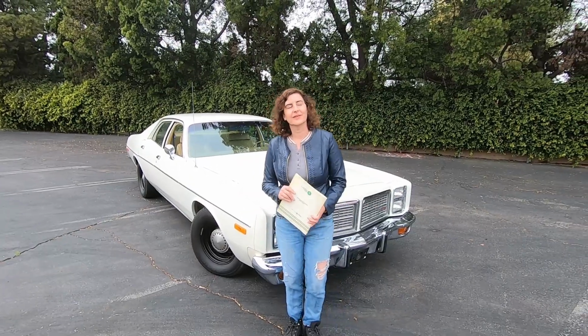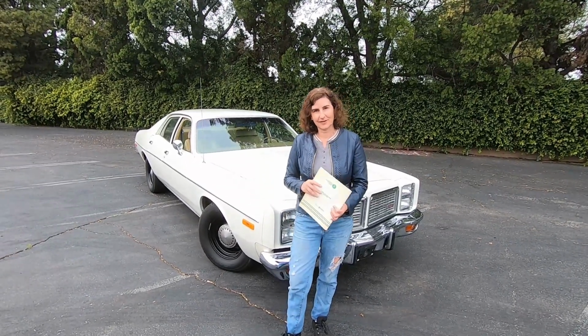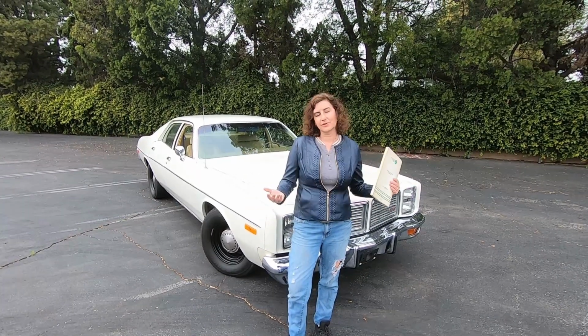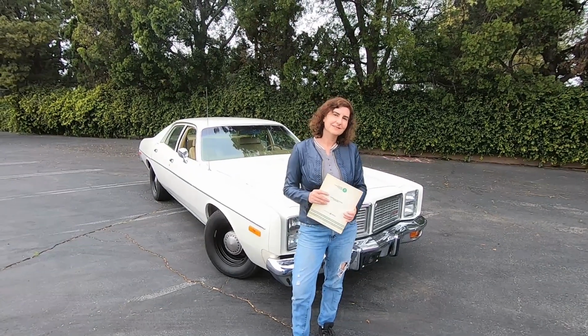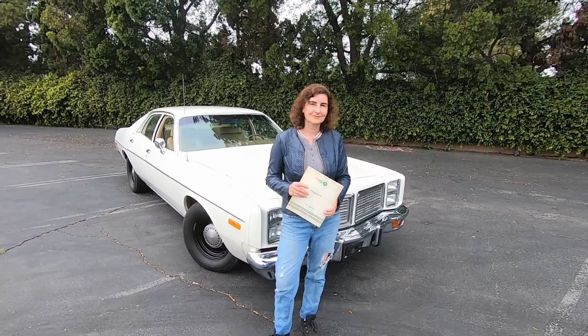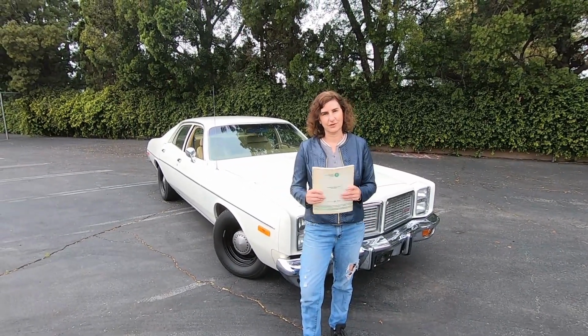1978 Dodge Monaco. That is like a mid-size. The Monaco is now a mid-size Chrysler car. Back in the 60s, it was a full-size car. Monacos have been used as police cars for a long time. Actually, most police cars were Polaras, which is the downgraded Monaco. This is kind of upscale. And then the Plymouth version was the Fury.